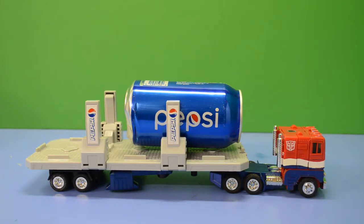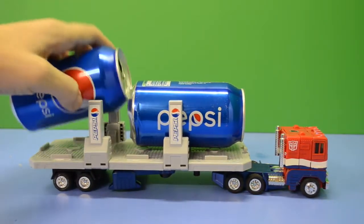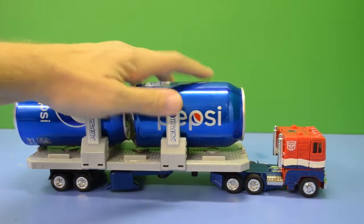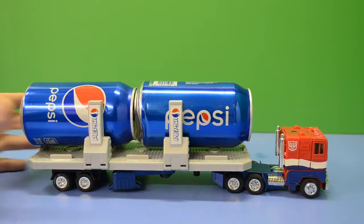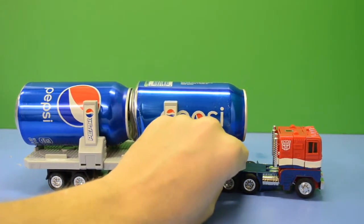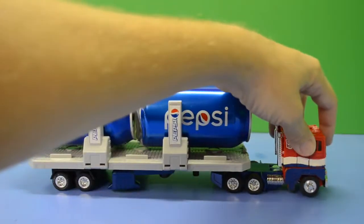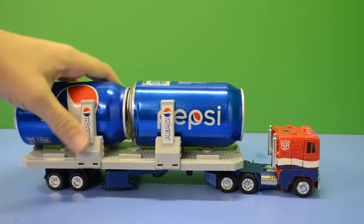And it does look a little awkward, but luckily enough, not to fret, mon frere, it can fit 2 Pepsi cans. And there you go. And as you can see, these are empty, so Prime's not being forced to sit like this because of all the added weight. Now there is something that you can do as well.